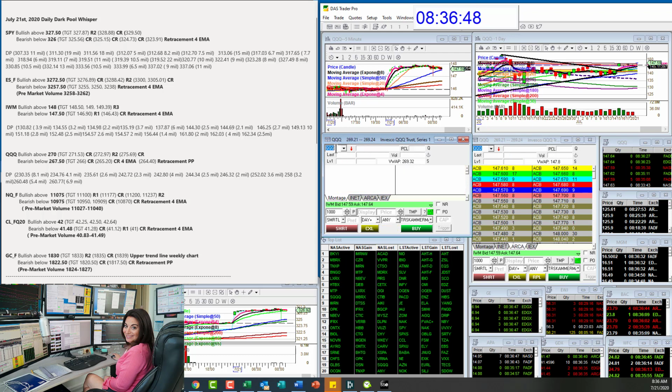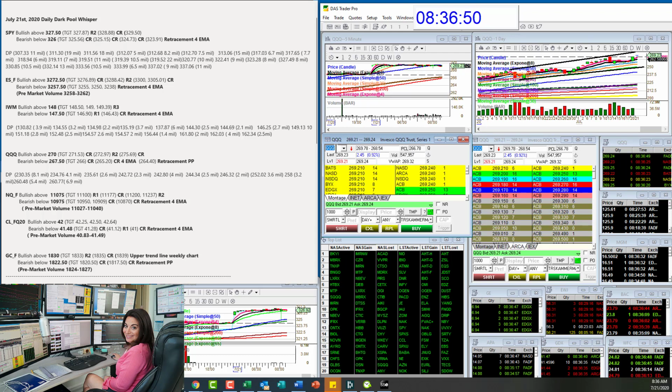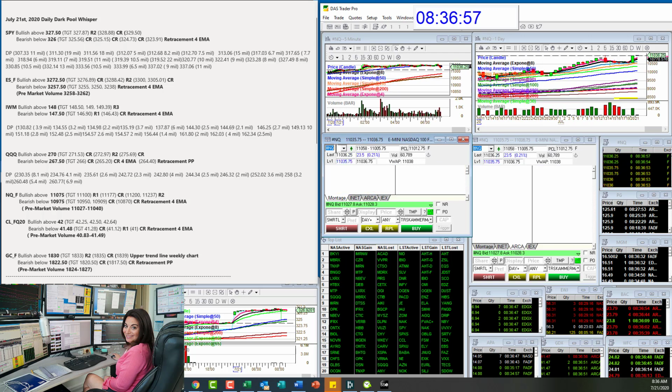Let's go to the QQQs. Bull above 270 and bear below 267.50 for a retracement trade. The NASDAQ futures, we're going to be bullish above 11,075. Bear below 10,975 for a retracement. And let's head on over to the oil.